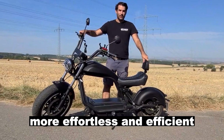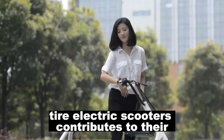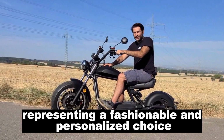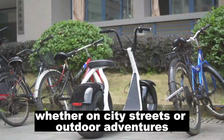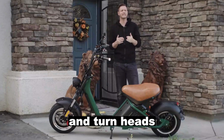Unique styling. The wide tire design of fat tire electric scooters contributes to their distinctive appearance. They stand out visually, representing a fashionable and personalized choice. Whether on city streets or outdoor adventures, fat tire electric scooters can attract attention and turn heads.